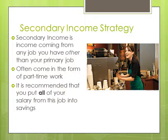At this point, you have two different flows of income from both of these jobs. This is a very good position to be in, and this is possibly the second step in the direction of being financially independent.